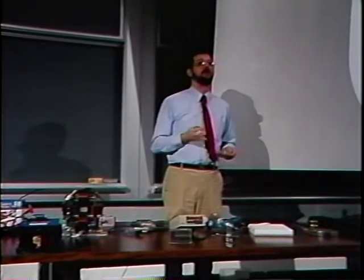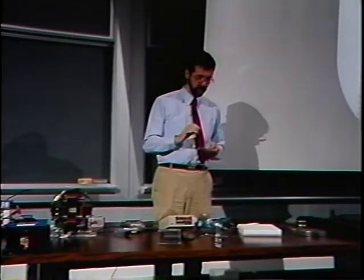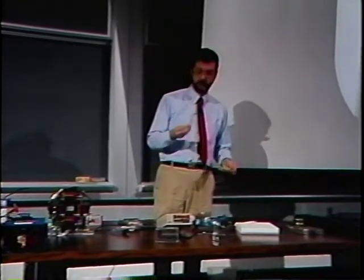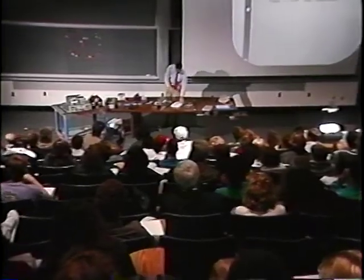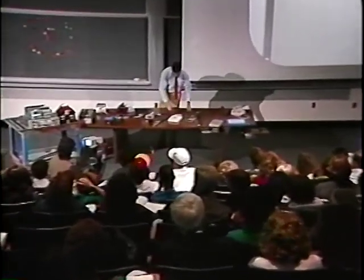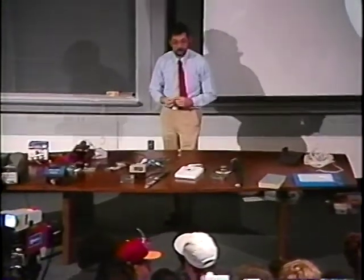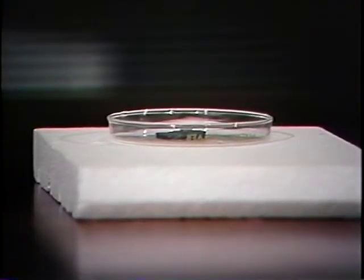This is a sample of the material that is superconducting at liquid nitrogen temperatures. This is a little small magnet. What I'm going to do is show you what happens when we cool this material. Just so happens I've got a little liquid nitrogen.